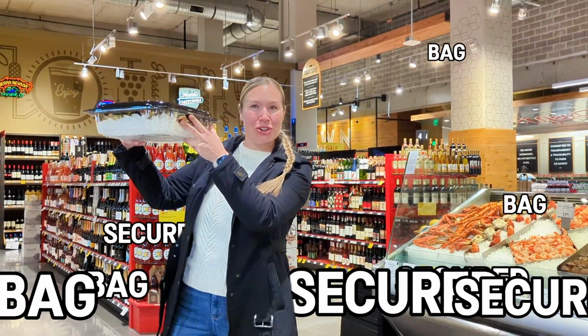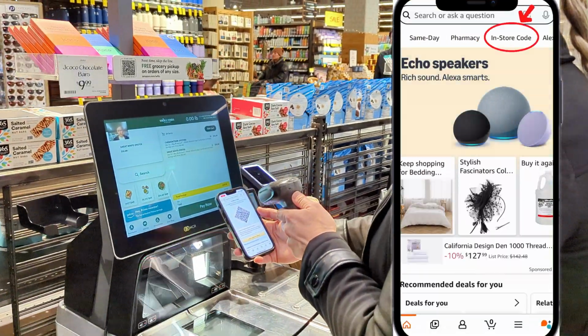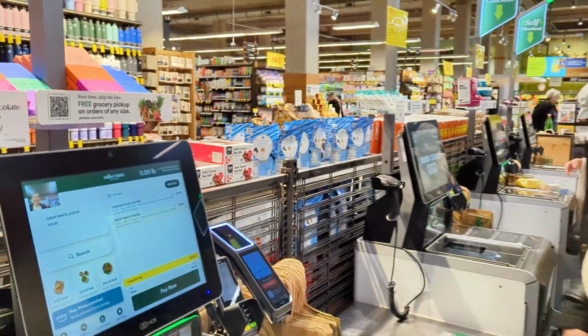We have secured the bag. Open your Amazon app, scroll across the top until you see in-store code. Tap that and scan. $24. It works.